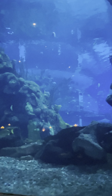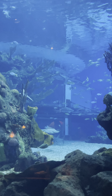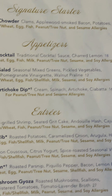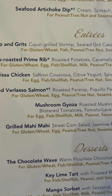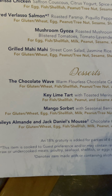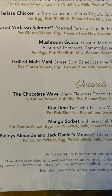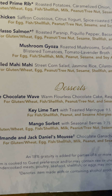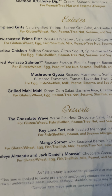There's different distances from the actual aquarium, in the window, and somewhere much further away, depending on where you get seated. Plant-based mousse. We think what's vegan is the reef salad. The mushroom ravioli, is that gone? I don't see any mushroom ravioli. And the chocolate wave? No. We don't know what it is. We have to find out. These things change very often.